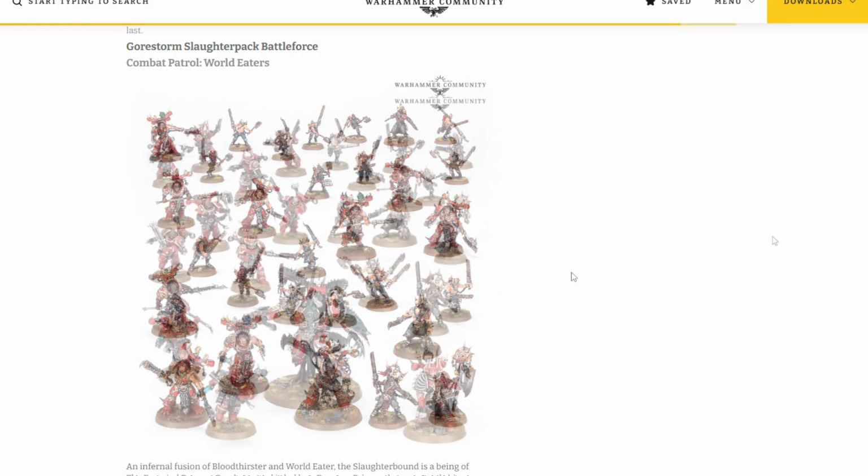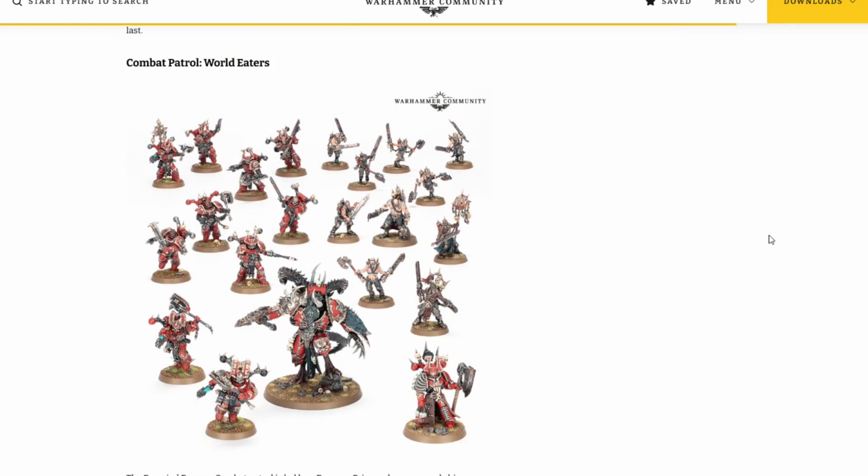Excellent box set. And then moving on from there, we have the Combat Patrol World Eaters. So excellent new Combat Patrol for the World Eaters. Definitely a big fan of this. You're going to get the Demon Prince either on foot or with wings. You're going to get the Master of Executions, a 10-pack of Khorne Berserkers, and then a 10-pack of Jackals. So very nice box set. This is definitely going to play nice on the table. A great mix of things that you would normally be taking in your army.